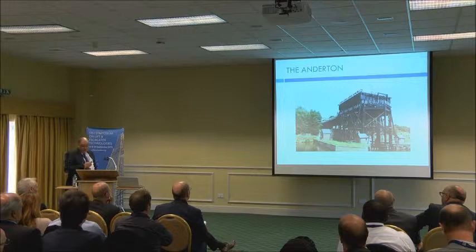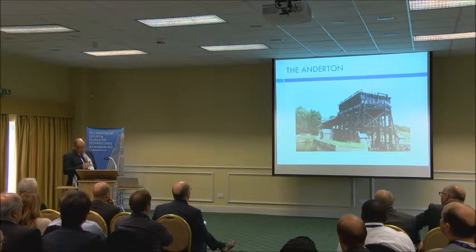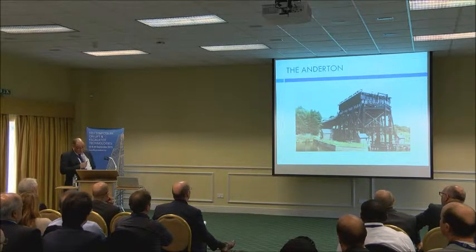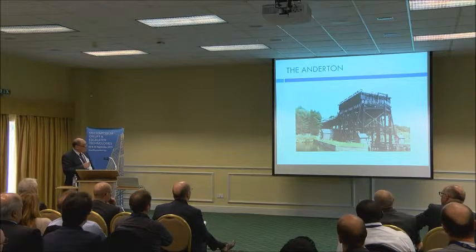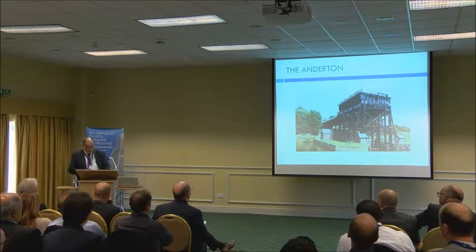The replacement hydraulic ram shafts replicate the original. They're 3-foot diameter and 56 foot long when retracted, and 106 foot long when they're fully out. Each ram weighs approximately 50 tons. It was designed by a chap called Edwin Clark, and he went on to design bigger lifts on the continent, including the lifts at La Louvière in Belgium.